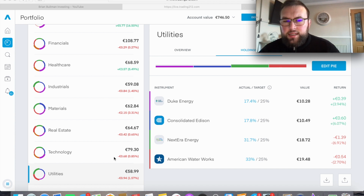And we kind of start to see as time goes on, probably materials, utilities, and industrials will be the three that will be at the bottom of the list. And then we have the likes of the financial sector, technology, consumer discretionary, etc., probably at the top of the list in terms of the highest weightings.